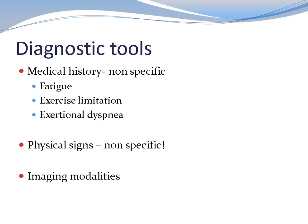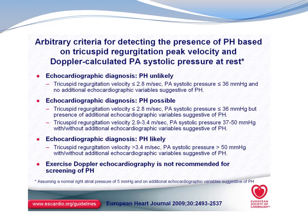So we use imaging modalities, and the most available one is echo. There are some arbitrary criteria to detect PH based on the tricuspid regurgitation velocity. It is possible when the velocity is higher than 2.8. It is likely when the velocity is more than 3.4. And from that, with the Bernoulli equation, we can estimate the systolic PAP. But again, it's not recommended as screening every day. We have to combine all our efforts with medical history, physical examination, and also the echo study itself. Again, exercise echo is not recommended for screening of PH.